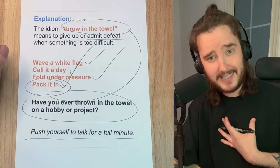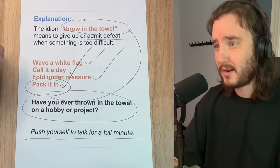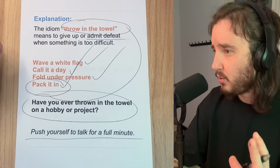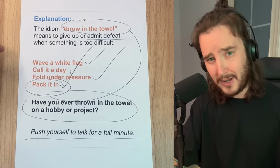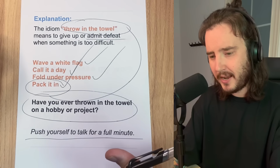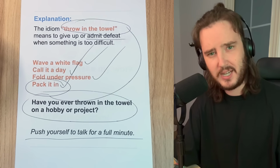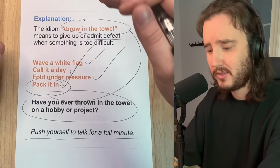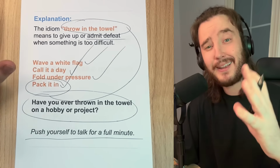That was my example. I pushed myself to talk for the full minute. I didn't stop talking, and that's what I want you guys to do too. Don't worry about making mistakes. Just keep going. We need to train ourselves to get comfortable talking at length, talking for long periods of time. So here's your minute. Go for it.